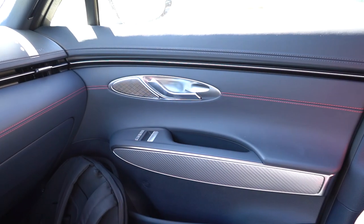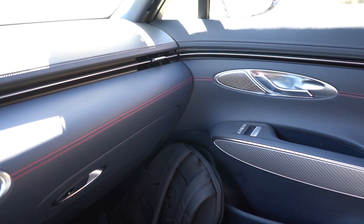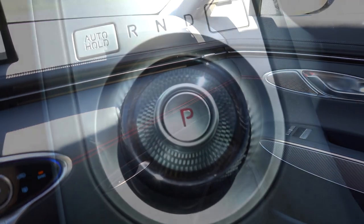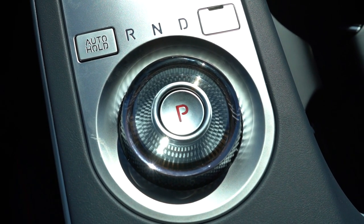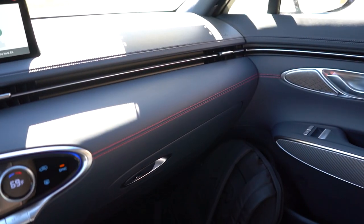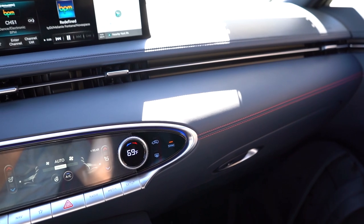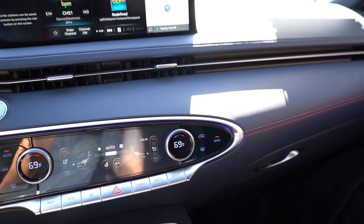And again, it's all about the attention to detail, just the design around the push button start and the air vents there. There's also this clear circular dial to select what gear you're in, and it gives you a texturized finish on the perimeter of it as well. Even the speaker covers, they're covered in aluminum. So everything is very well thought out, and really Genesis didn't leave any details out of this thing.